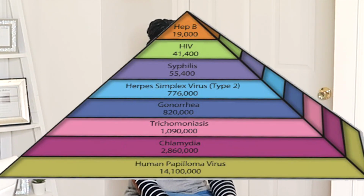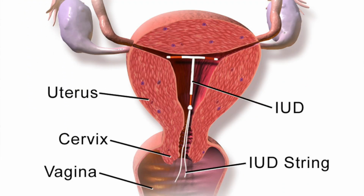Now let's go over the factors that could be putting you at risk of developing BV. A history of sexually transmitted infection, multiple sex partners, intrauterine devices, IUD, menstrual cycle, pregnancy, tampons, semen, and douching.